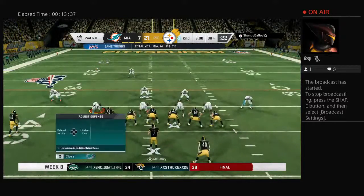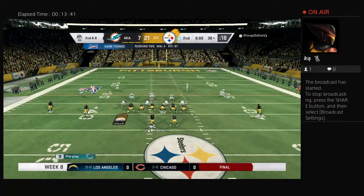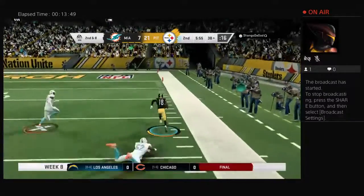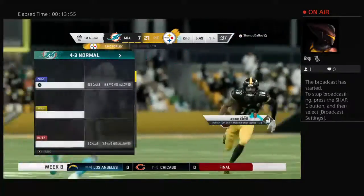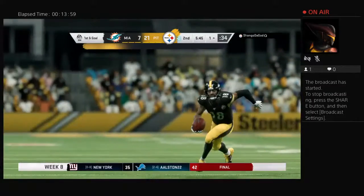The last run got a couple. Here's 2nd and 8. And some room to work. And he doesn't quite make it, taking it within an eyelash. Dropped at the 1. That one good for 37 yards.